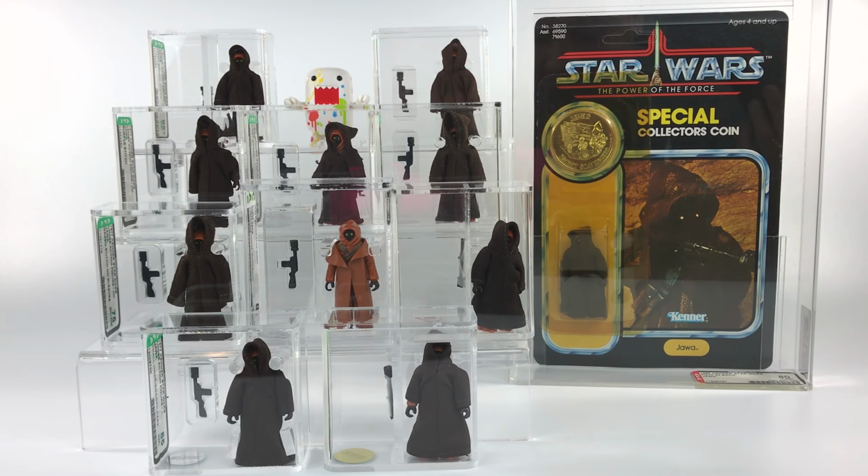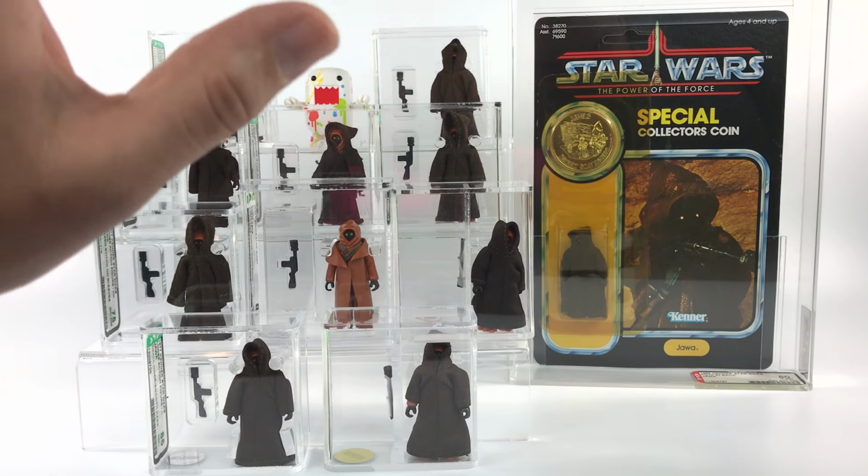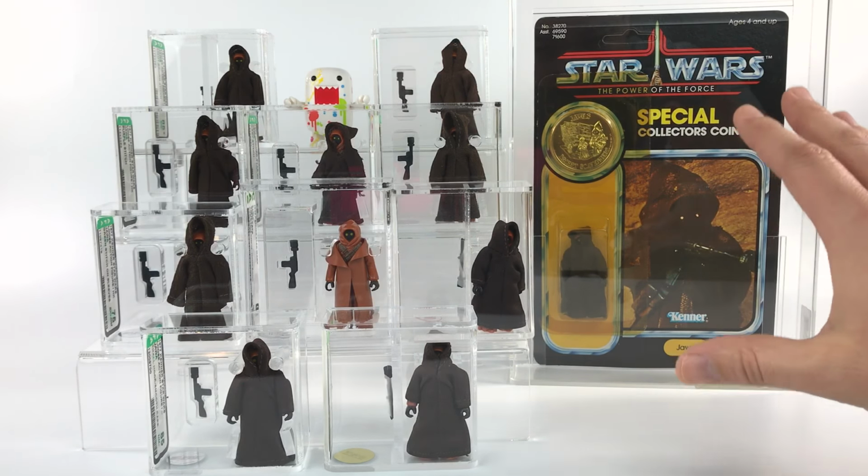Today I just want to share a new addition to my Jawa collection. As you can see, I have them all laid out here. I got 10 loose Jawas, and then I have my one carded. I usually forget to bring this guy out, but this is my carded Power of the Force Jawa. This is a 92 back.